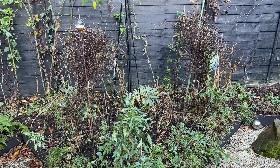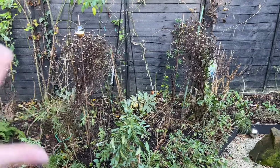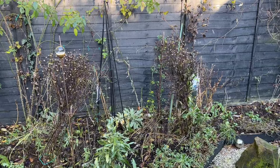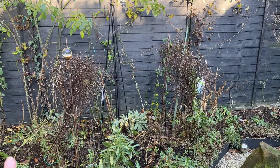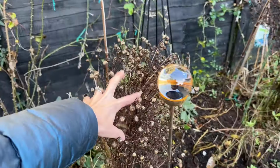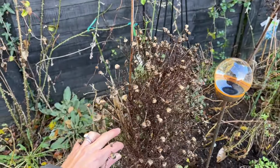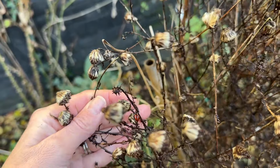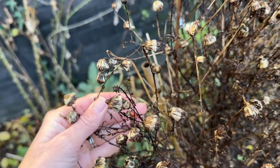I've got a few things to move, but I just leave everything. So everything that you see, I'll just leave until the spring, and then I'll give things a cut back. I also actually do think this is an aster here. I do actually think I would like to divide. Oh, look at that ladybird. This is why you must keep your old stems for wildlife.